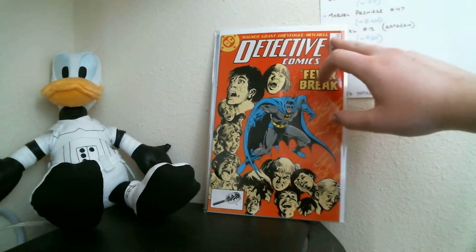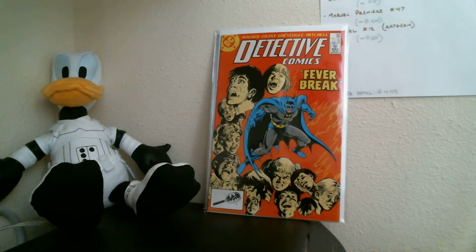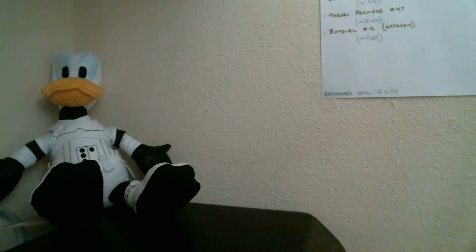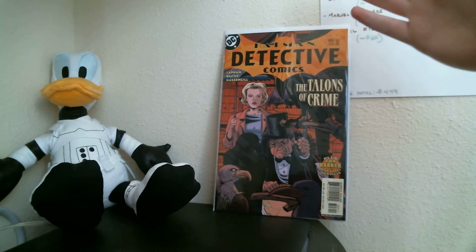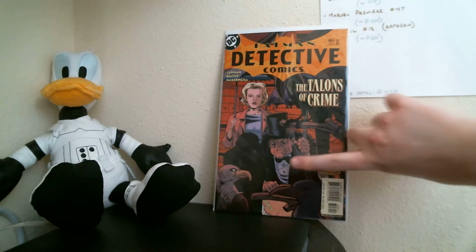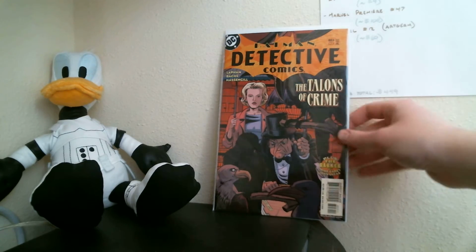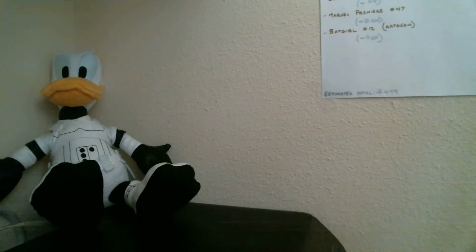This is Detective Comics 584, which I believe is the second appearance of the Ventriloquist. His first appearance was 583, so I believe this is his second appearance. And then the other book I picked up at All Seas Comics and Collectibles was Detective Comics 803. If you've been watching my videos for any length of time, you know I am a sucker for a Penguin cover. Penguin's my favorite villain, so I collect Penguin books. Saw this, had to pick it up. Again, I think this one was only $3, so the price was right.